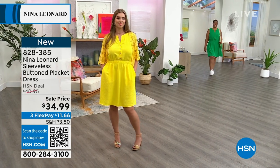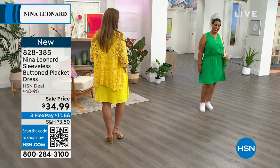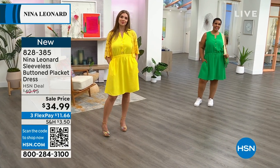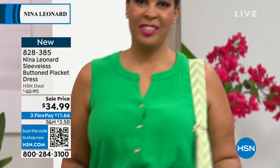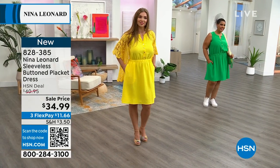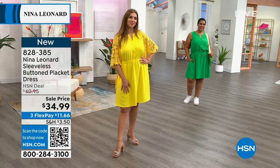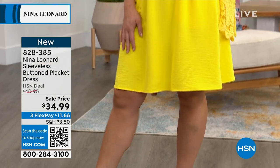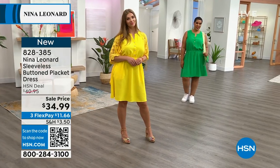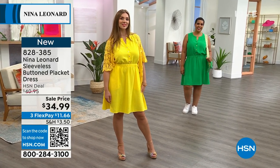Oh, absolutely. It's structured so that it works for all figure types because the waistband hits where you want it to hit. There's plenty of fabric at the top. If you're a little bit shorter waisted, it's going to be a little bit more blouson. If you're a little bit longer waisted, it's still going to work for you very well. It's 360 degrees of elastic, about an inch and a half wide. So it gives you that nice, easy waistband. It's not going to roll over on you. It's not going to be too snug or too tight. It just gives you that great security.